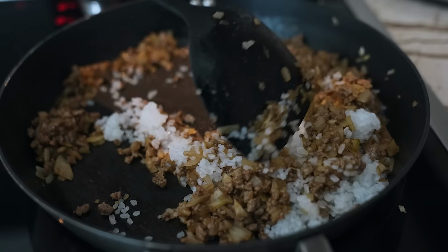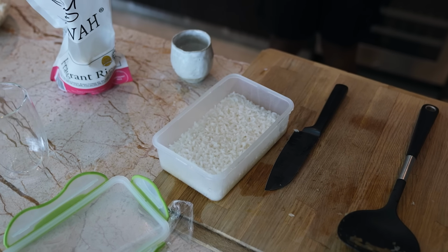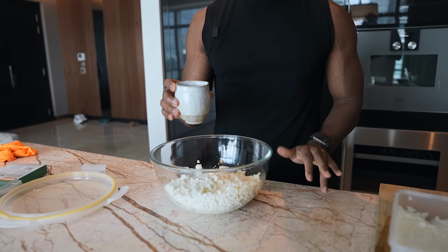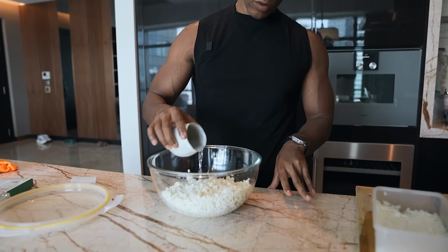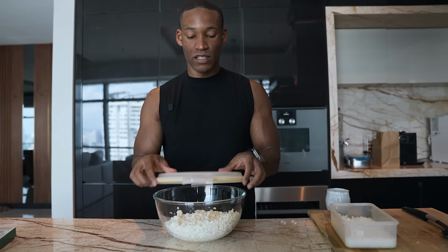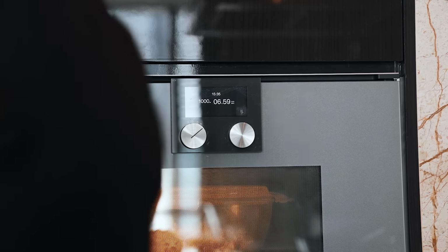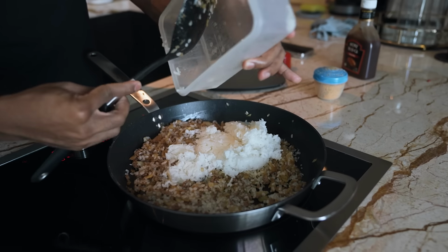The rice is ready, which we'll add shortly, but now I'm gonna add the cauliflower rice. I'm gonna use the glass bowl, and I'm gonna add just a little bit of water into it. I'm not gonna seal it. With the rice, make sure it's sealed, but this one, I'll just cover it, and then I'm gonna put it into the microwave for 7 minutes. And you can see that the rice is cooked to perfection.